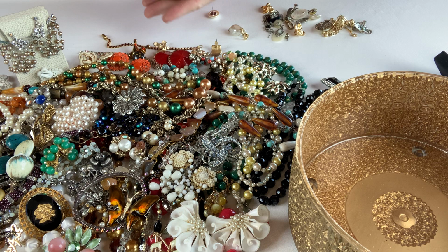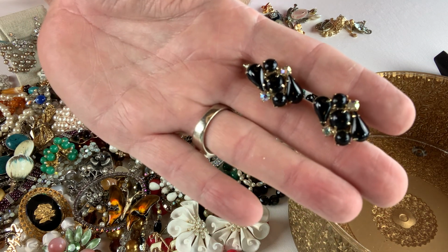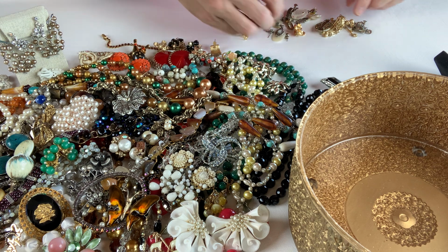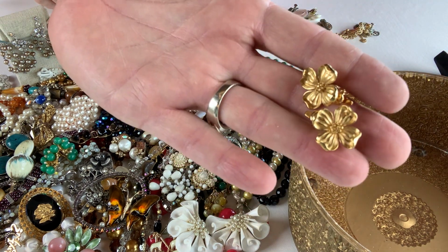Here is a pair of black, gold tone black, again, clip earrings. These are not marked, but they do have the rhinestones. This is a pair of gold tone, like dogwood leaves. I do not see a maker's mark on those at first glance, but they are in excellent shape.